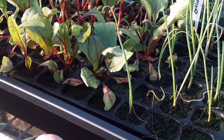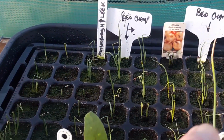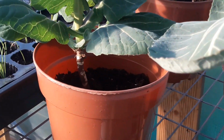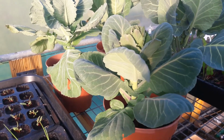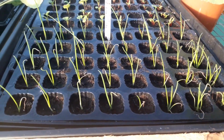Onions, beetroot needing potting on now, guys. The leeks and the other onions, they're coming along nice. Cabbages want potting on into big pots now. They're doing well. We'll get those potted on into maybe 12-litre pots or something like that. All these onions are doing nice.